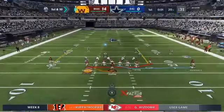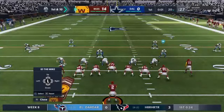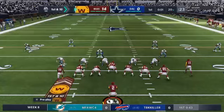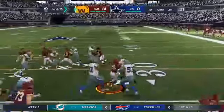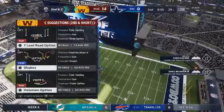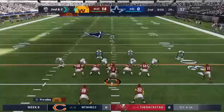Out there set and ready for this next drive, the Washington offense. They've got things going their way early. 14-0 lead and the football. 1st and 10. And he's going to be brought down on what will be the final play of this first quarter. 14-0 the score.